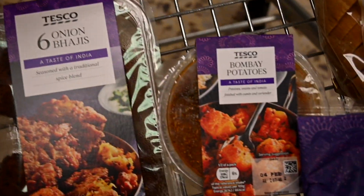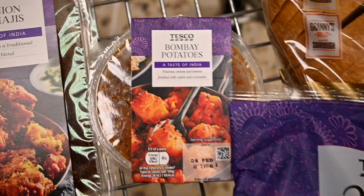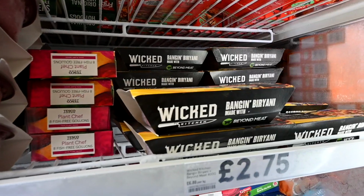Their range is so big now that we can actually put together a whole Indian fakeaway from the Wicked Kitchen range, a little bit of the Plant Chef range, and some of the stuff in Tesco's regular range that is vegan friendly, if they've got it in this store. We're going to roll the dice and get a little bit lucky with what we can find. That's one of the big meals we're going to be cooking tonight. We're going to have an Indian fakeaway and movie night, Wicked Kitchen style.